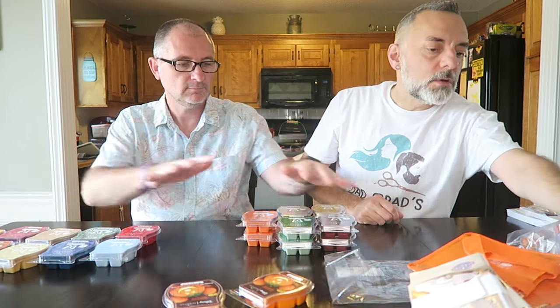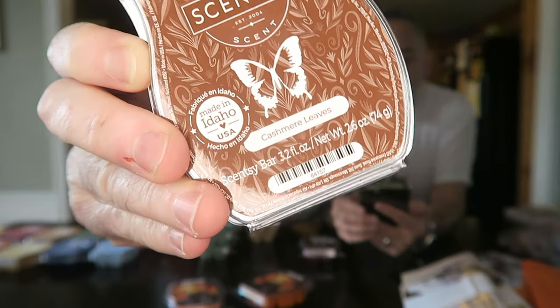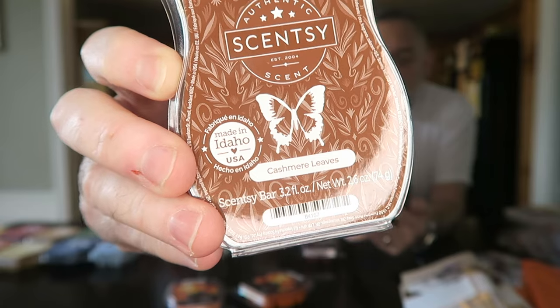There's five different scents. Let me get my phone so I can pull up the notes here. Where's my phone? I buried it under stuff. There it is. It's buried under all our stuff here. Okay. So first up, we have Cashmere Leaves. And the notes on this are apple, falling leaves, and cashmere spice.